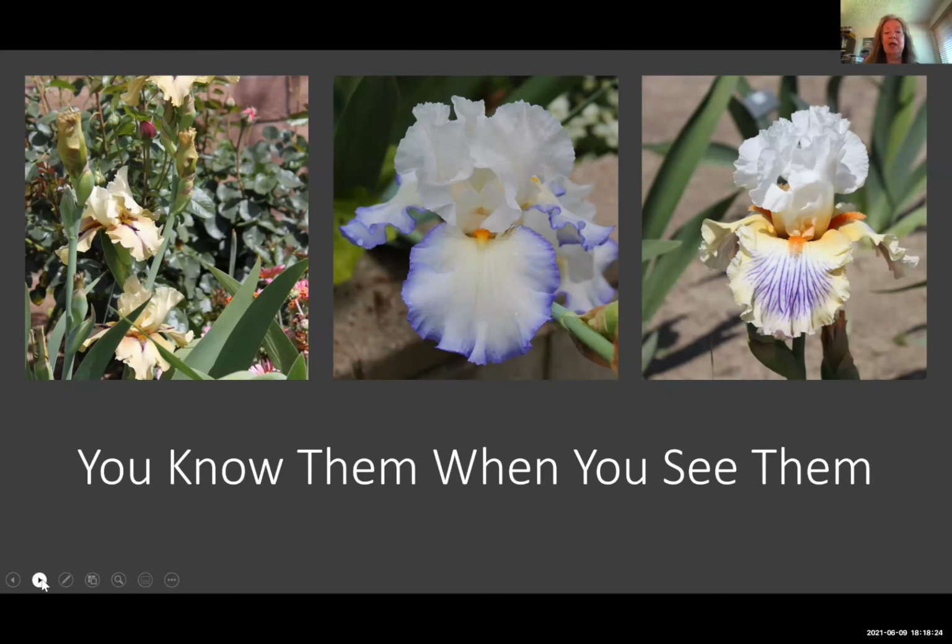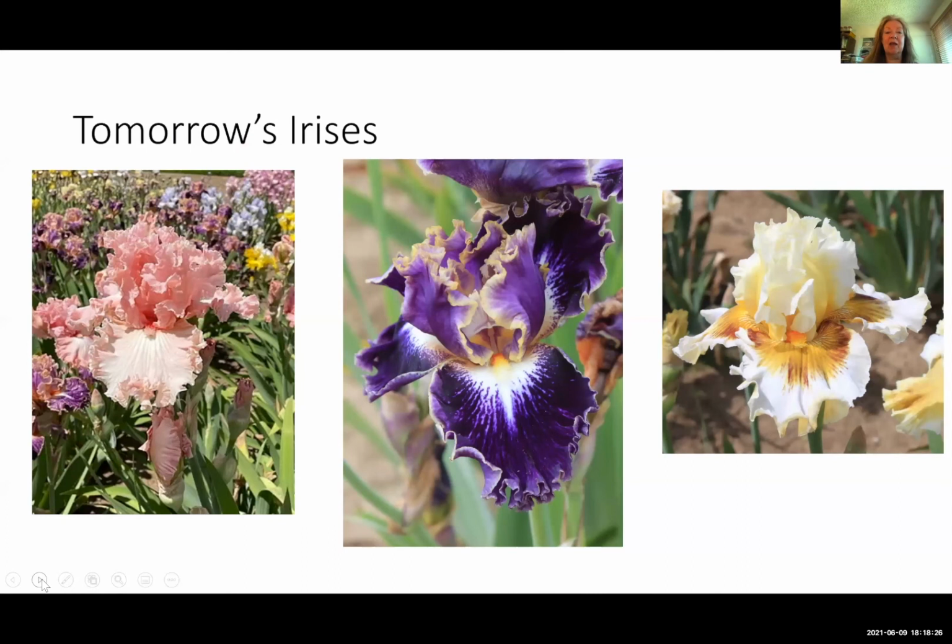Okay. Now here are some slides of seedlings that I saw in my travels over the last couple of weeks, just to give you an idea of what's coming up. I've only got an hour, so I had to cut the pictures down. On the left, we have a nice ruffly pink. In the middle, we have what looks like Illuminata with gold-edged standards.